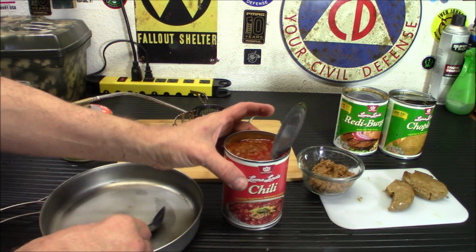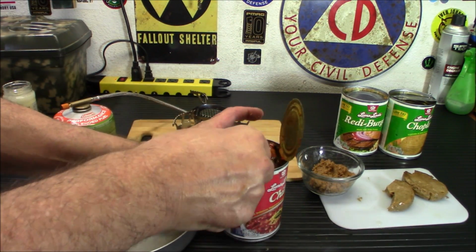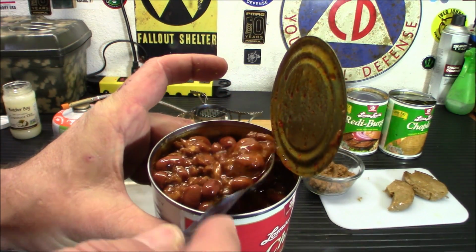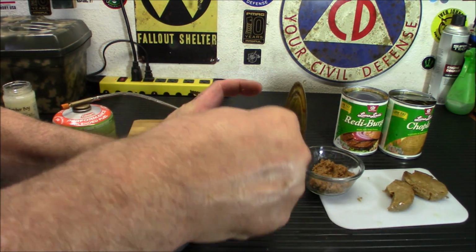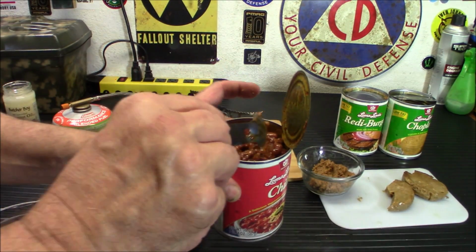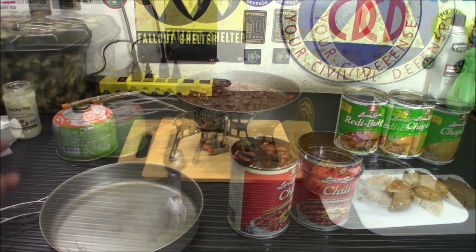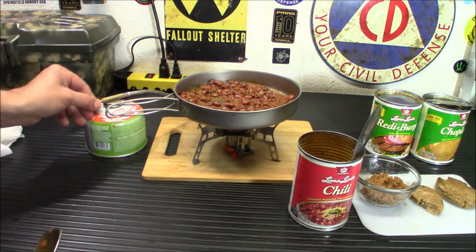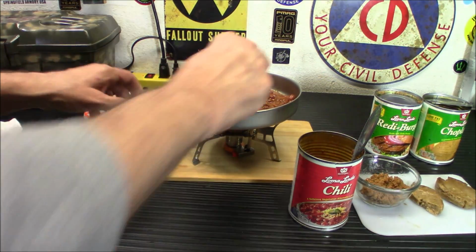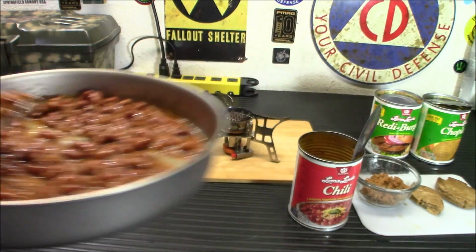Next up is the chili. I open it up, you can see some of the sauce on the top, but that actually looks like real chili to me. The other ones look kind of unusual, but I would say that's chili with meat in it, if I didn't know better. So we're going to heat some up, try it out, see if we like it. All right, I see it starting to boil up down there. Definitely hot enough. Let's give it a try and take a look at it.